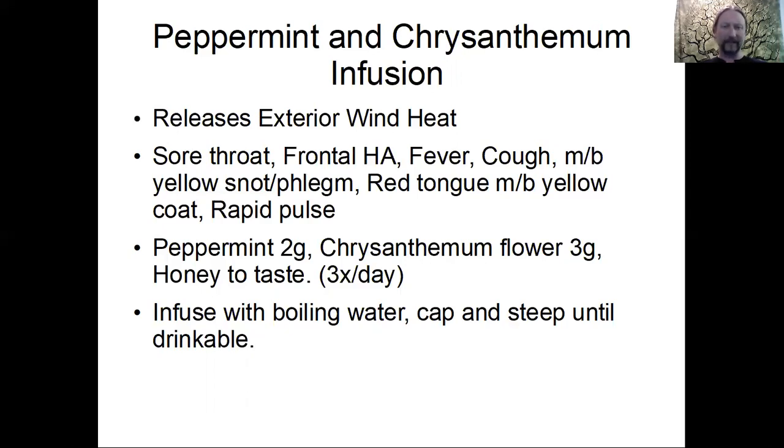So you can take 2 or 3 bags of each of peppermint tea and chrysanthemum flower tea, and a little bit of honey, and you can take that up to 3 times a day. And then basically an infusion is really literally, you just take hot water and you pour it on the herbs, and you cover it so that you keep all the essential oils, trap them inside, and then when it's cool enough to drink, you shake the drops off the lid back into your tea so that you make sure that you get the full benefit.